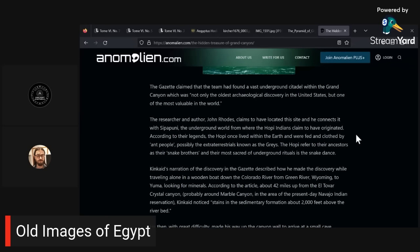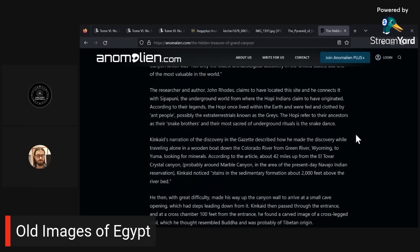Kincaid's narration of the discovery in the Gazette described how he made the discovery whilst traveling alone in a wooden boat down the Colorado River from Green River, Wyoming, to Yuma, looking for minerals. According to the article, about 42 miles up from the El Tovar Crystal Canyon, probably around Marble Canyon in the area of the present-day Navajo Indian Reservation, Kincaid noticed stains in the sedimentary formation about 2,000 feet above the riverbed.